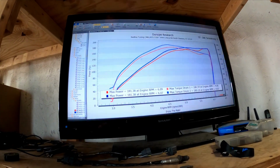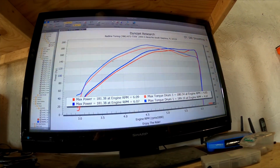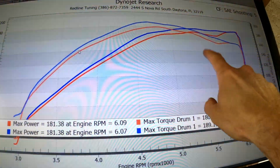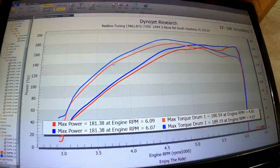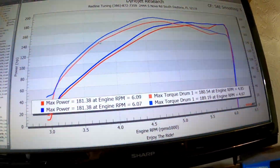That was the one you just did. The blue is the one I just did? Yep. So fueling's getting better, for sure. And look at how flat both the torque and the horsepower are. Picked up 9 pounds of torque. Same horsepower? Yeah, identical.